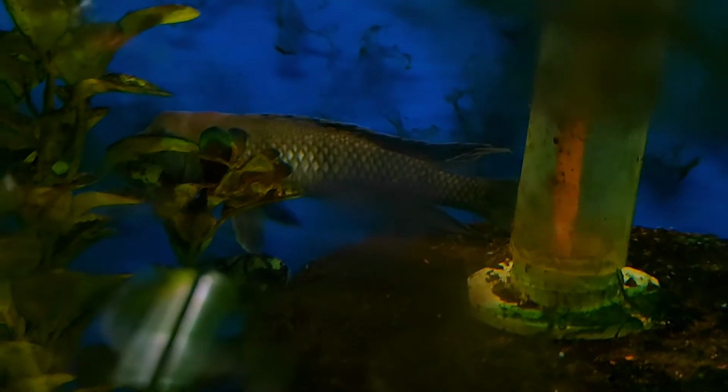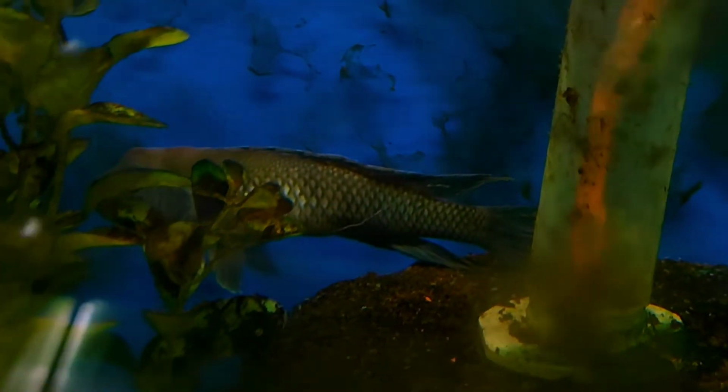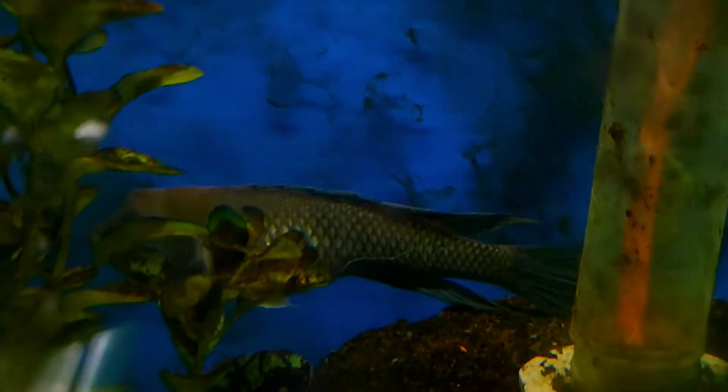Alan told me what this fish was called, and unfortunately I don't remember, but I have to be honest, it is a really cool looking cichlid. And typically I'm not a big fan of cichlids. They're not what I like to keep, but some of them really are some neat looking fish.